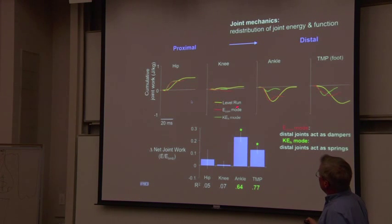The hip, so these were our three modes. Level running. This is the center of mass mode where the animal absorbs the center of mass energy. This is the mode where the animal converts potential into kinetic energy to stabilize. And we found that the time sequences are offset. We didn't normalize to 100% of stance phase because these perturbation trials occur with shorter stance times. They occur over a shorter time period. But overall, the pattern of work at the joints, at the hip and the knee, remains relatively constant.